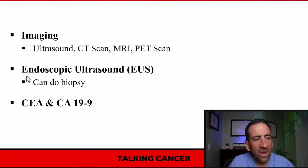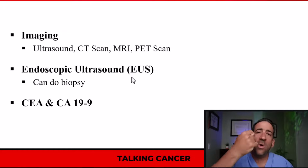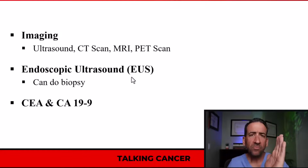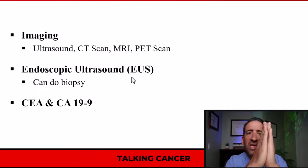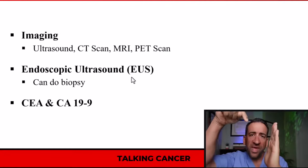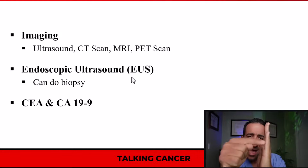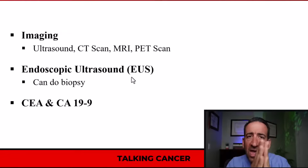The other test we're going to talk about is an endoscopic ultrasound. Very good test, but this is an invasive test. They're going to go in your mouth through a tube, like when you're having an endoscopy, and then they're going to insert an ultrasound probe. Now, the stomach is here and the pancreas is touching up against the stomach. So when they go in with that camera and it's the ultrasound probe, they can look at the entire pancreas with that ultrasound probe, and that's called an endoscopic ultrasound. It's different from the transabdominal ultrasound, very different.